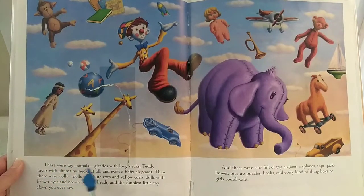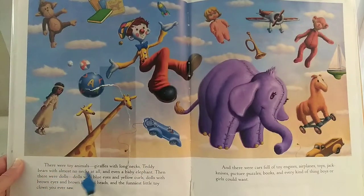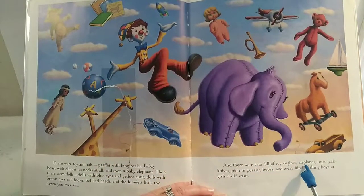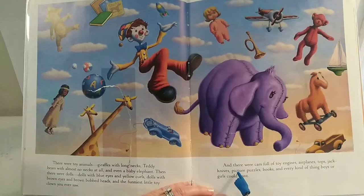There were toy animals. Giraffes with long necks, teddy bears with almost no necks at all, and even a baby elephant. Then there were dolls. Dolls with blue eyes and yellow curls. Dolls with brown eyes and brown bobbed heads. And the funniest little toy clown you ever saw. And there were cars full of toy engines, airplanes, tops, jackknives, picture puzzles, books, and every kind of thing boys or girls could want.